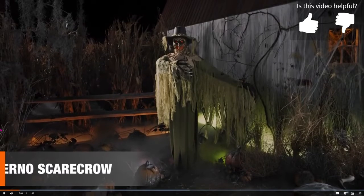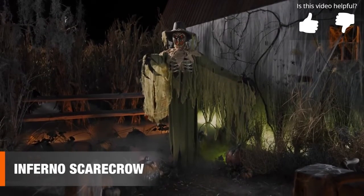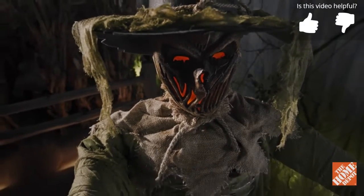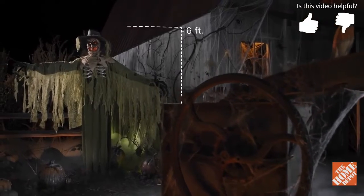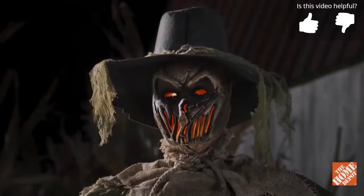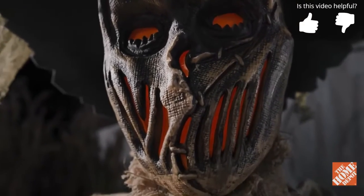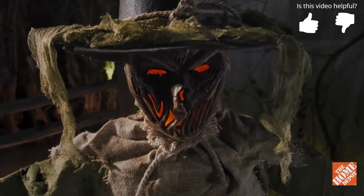The Inferno Scarecrow would never ever guard your farm. Its evil objective is to cause you harm. At 6 feet tall, this rapacious ragdoll is an ominous figure in home or field. Its dilapidated face and menacing eyes blaze bright orange with the fire of the underworld on its burlap sack head.